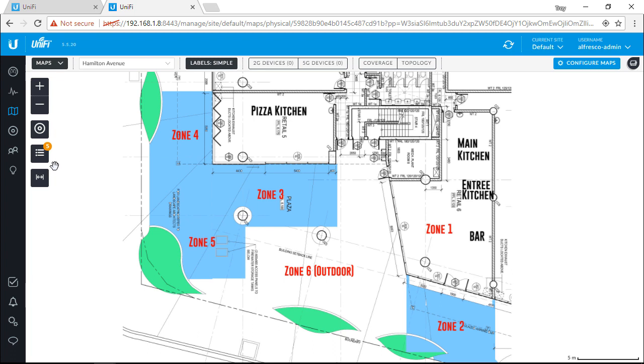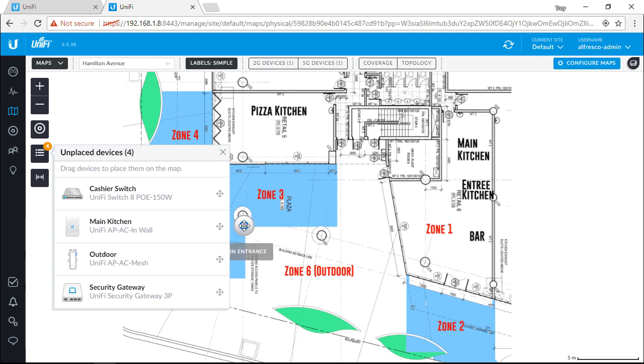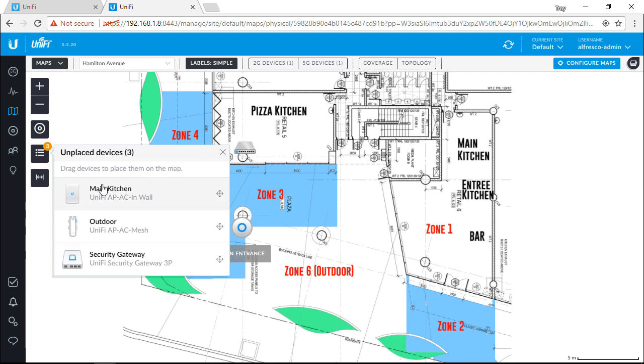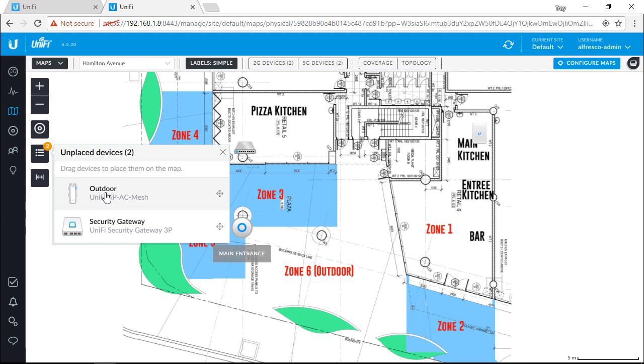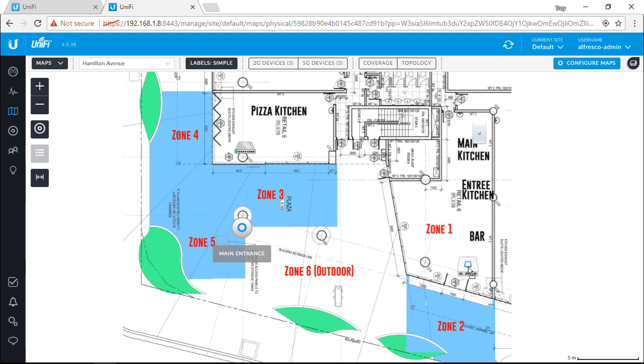Now that that's done, I can open up my list of unplaced devices. And of course they're all sitting there, I haven't positioned them anywhere on the map yet. I'm going to grab the AP AC HD and drag it onto the correct position on the map. So I'll drop that near the main entrance, cashier switch near the cashier, the main kitchen in-wall unit over in the main kitchen. Outdoor obviously goes outdoor, and the security gateway goes over near the bar, which is where the internet comes in. So now we're getting to see all of the UniFi devices sitting in the right places within the Alfresco floor plan. That main entrance access point is actually a little bit closer to the pizza kitchen, so I'll move it up a bit.